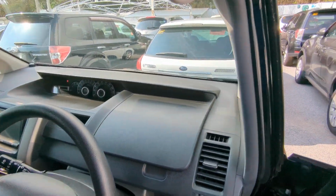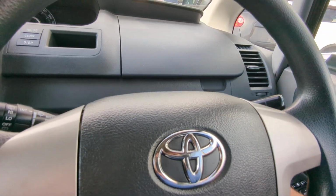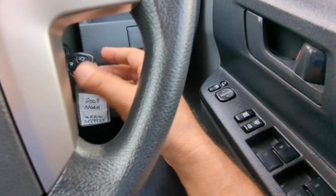So let's jump on in. Get this baby started. All right. So it does have just a regular key.